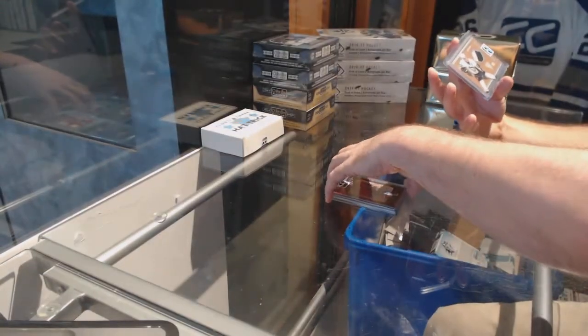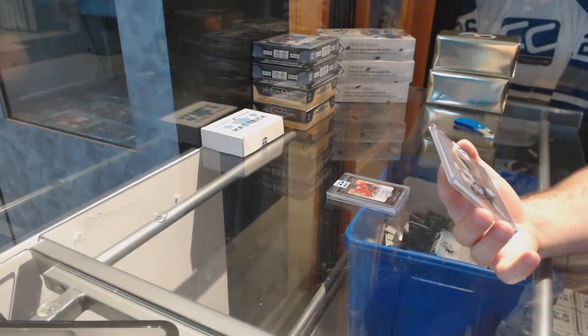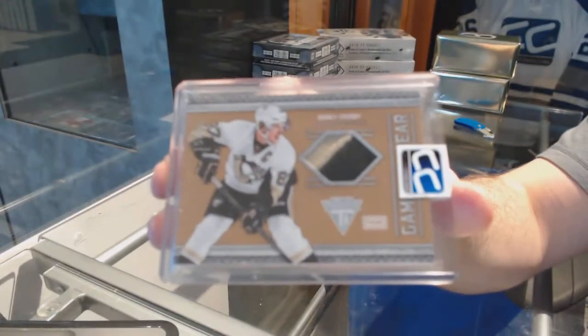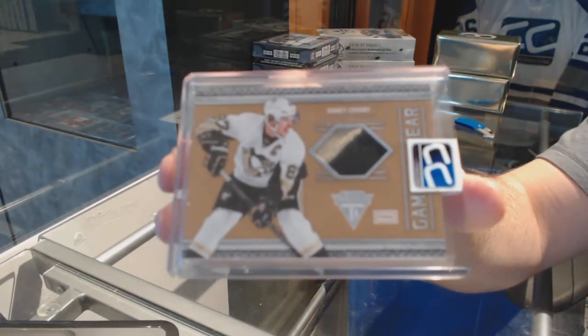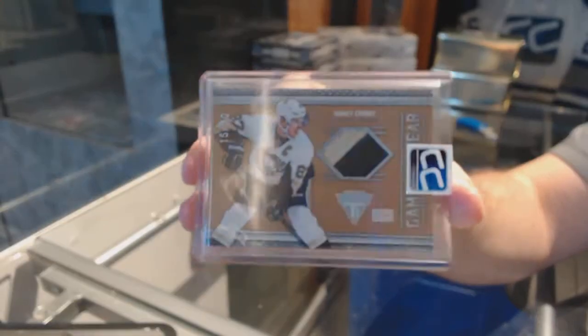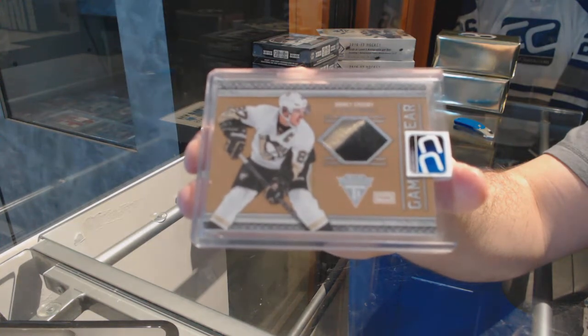And we have a game-worn gear prime jersey number to 50, Sidney Crosby. Sidney Crosby, number to 50.